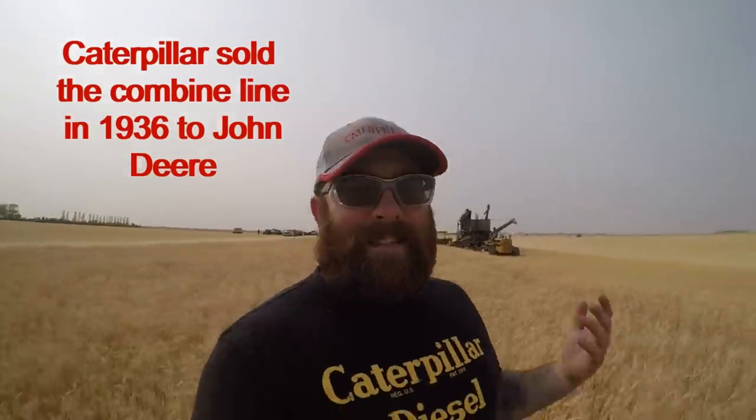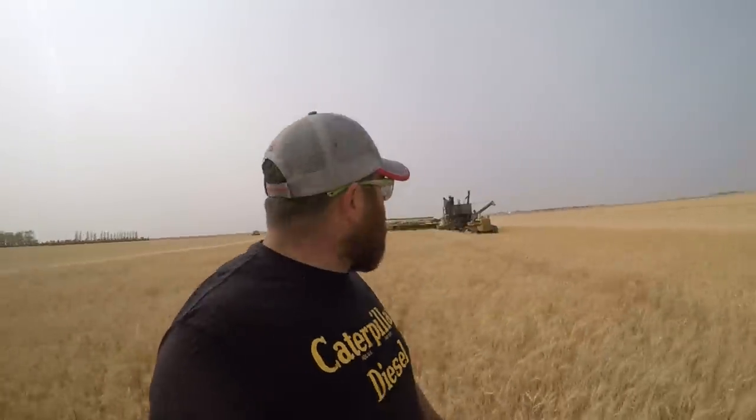But anyway, again, this is a 1929 Holt combine. It's being pulled by a 7U Caterpillar D4 right now. We were pulling it with a Caterpillar 30 tractor. Lyle just wants to give them both an exercise here this year. So this crop of wheat, when they were harvesting, was yielding about 60 bushel an acre. So this old combine's getting a good workout today.